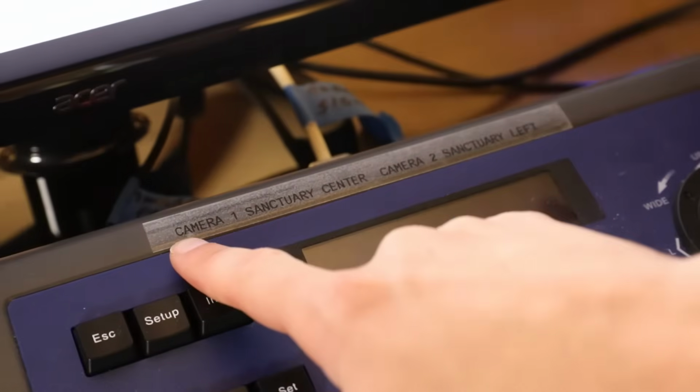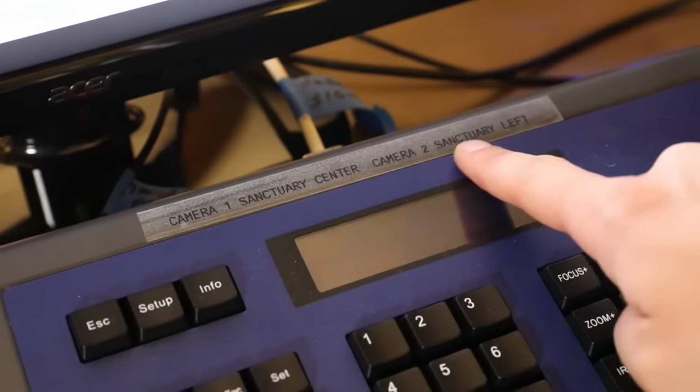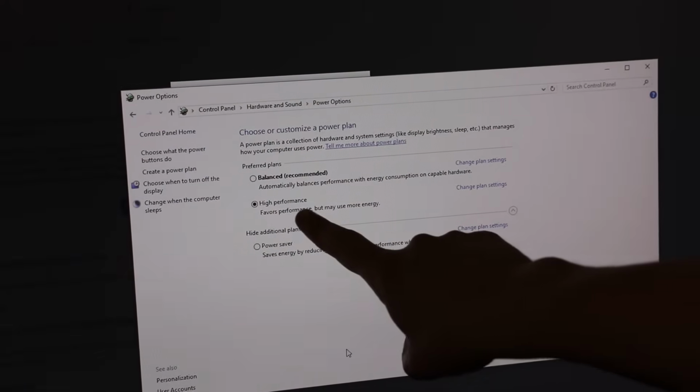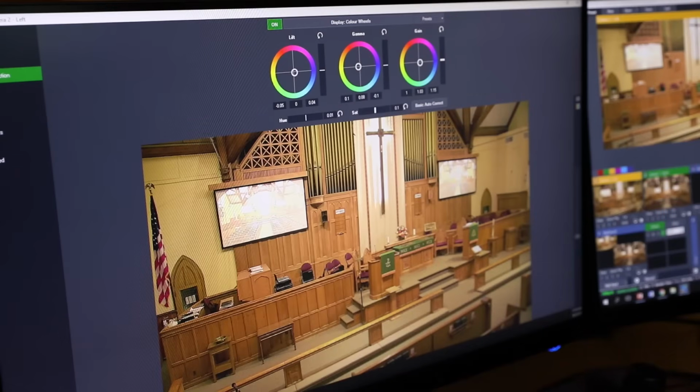I'm also going to go ahead and check everything, make sure the graphics card is working properly, check the power settings, make sure the Intel NUC as part of the PTZOptics producer kit is in performance mode. And I'm also going to be doing some color matching of the cameras inside this beautiful church.